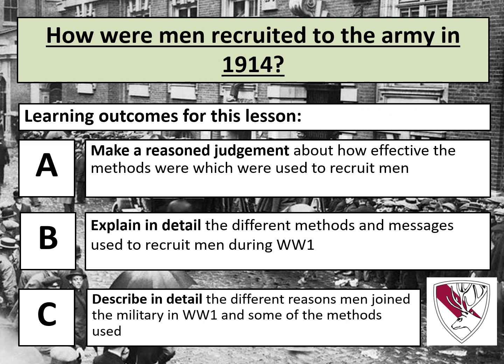First of all, could you write down today's title, which is How Were Men Recruited to the Army in 1914? Today's lesson will be looking at the different methods of how people were recruited into the army in World War One, and we're also going to be making a judgment today about how effective these methods were, and also deciding which of these methods was the most effective. So you might want to pause this slide here whilst you write down today's title.